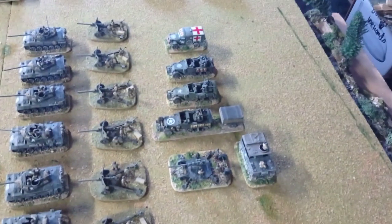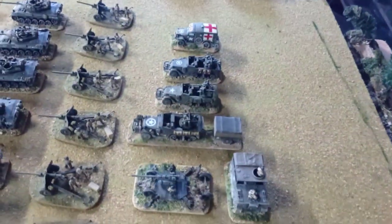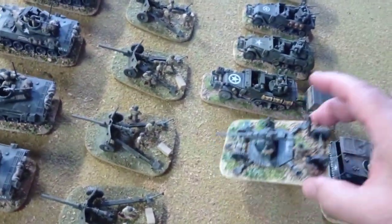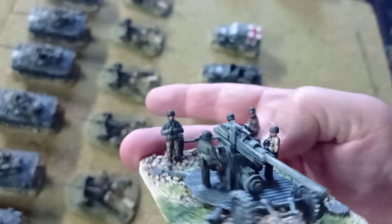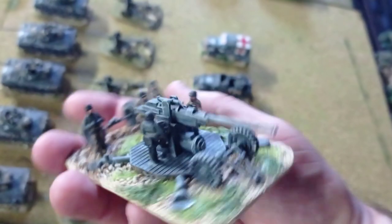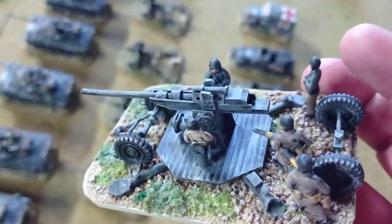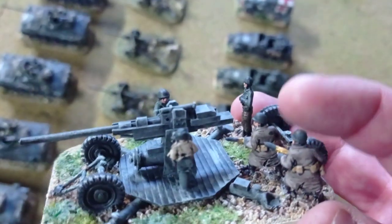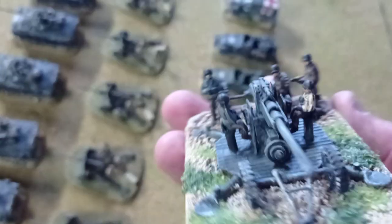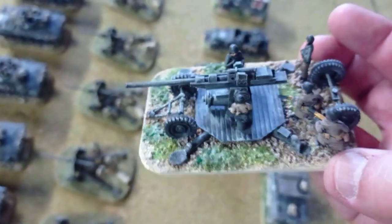Now, almost getting to the end, anti-aircraft with another completely scratch-built thing. It is a 90mm gun made from all sorts of stuff, as you can imagine from the image, with artillerymen here from the Revell box and other ones from Asegawa or whatever.